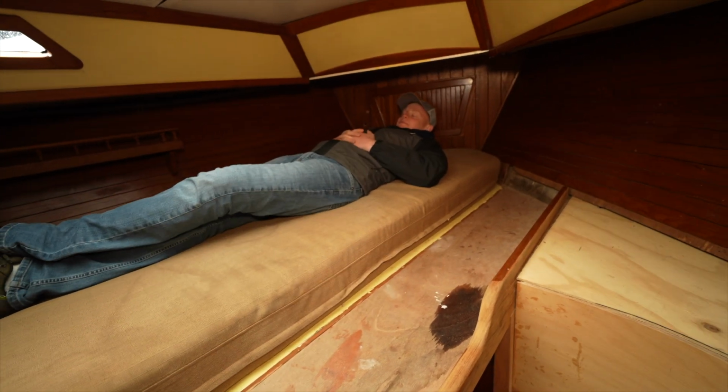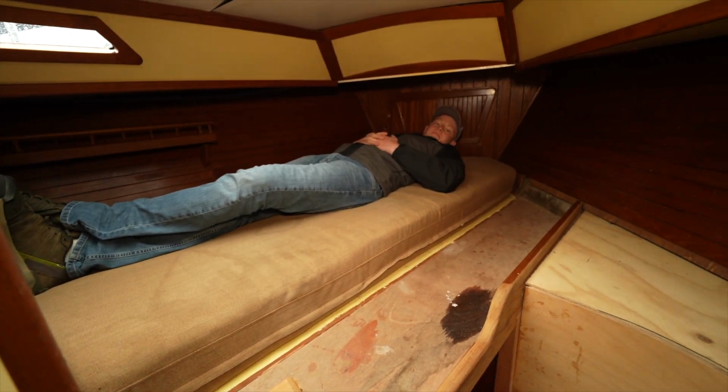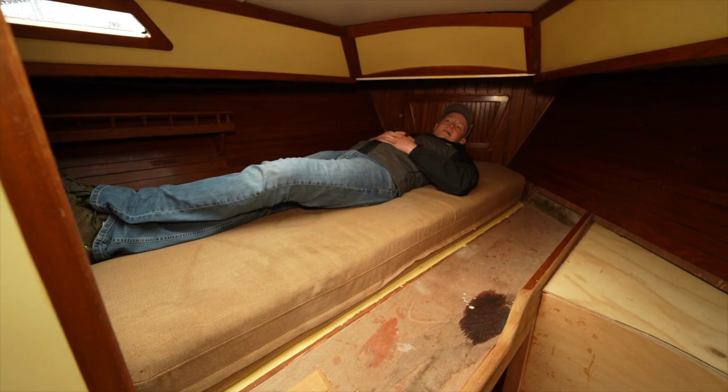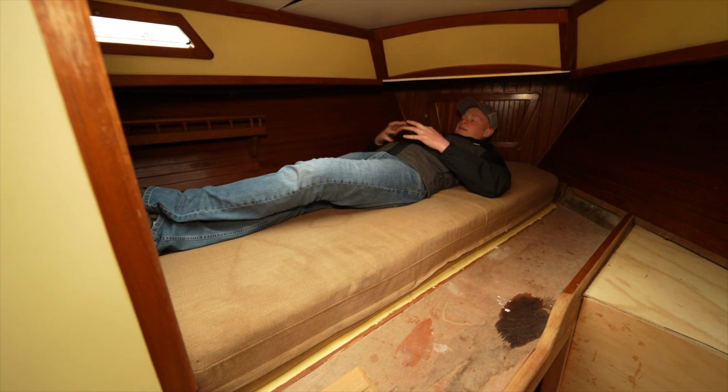So, all kinds of room. All kinds of room. So this would fit somebody, I would say, up to 6'4" without too much trouble. Sure. Nice little double. Good place to stay.